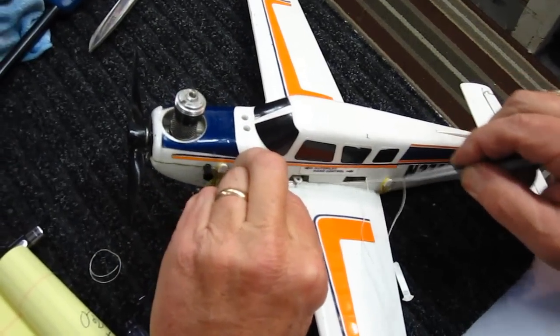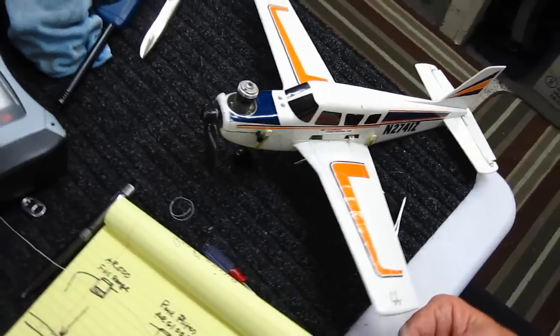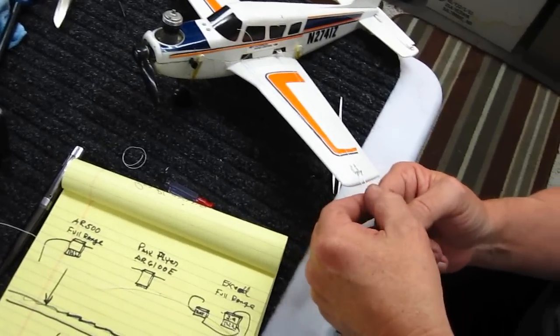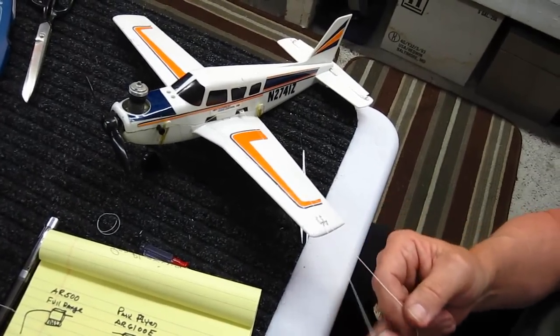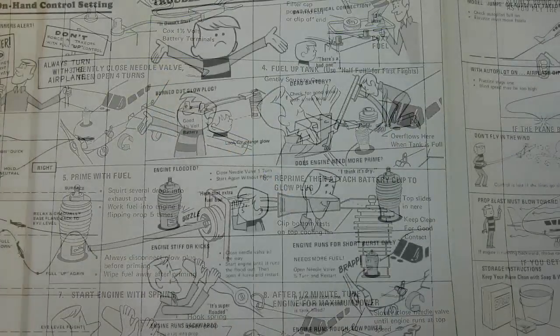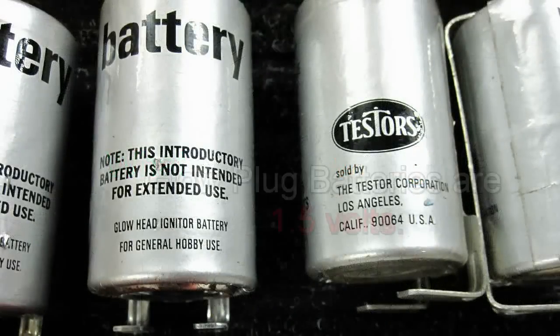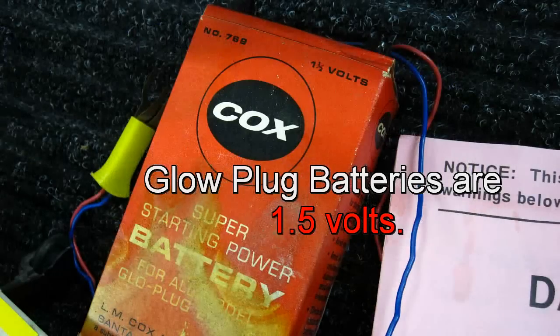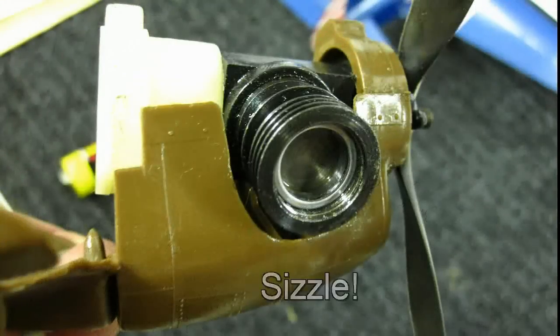To fly these gas models, you needed to be somewhat coordinated, understand a little bit about flight, be an engine expert to start and keep the engines running, and have a little common sense about safety. Always read the instructions. They really helped in the days when something went wrong. There were many ways to get the glow plug hot, and you needed to know a little bit about the engine, how it worked, and about the sound of sizzle.